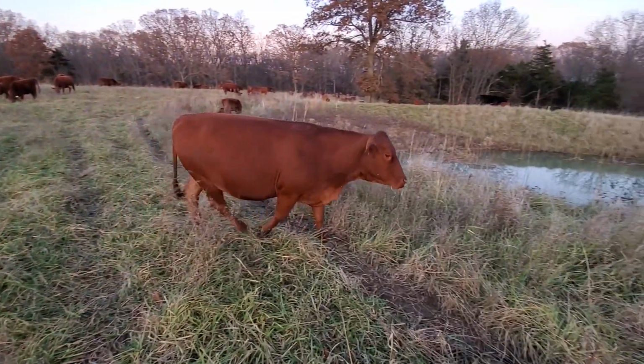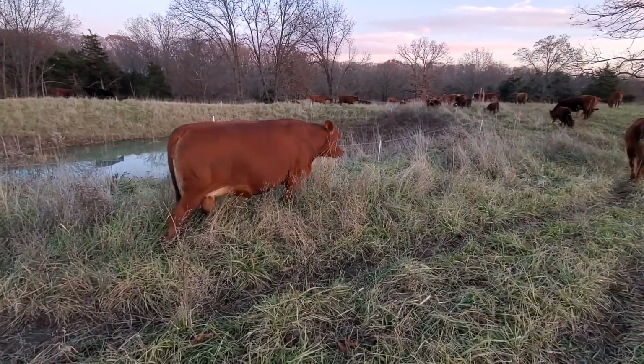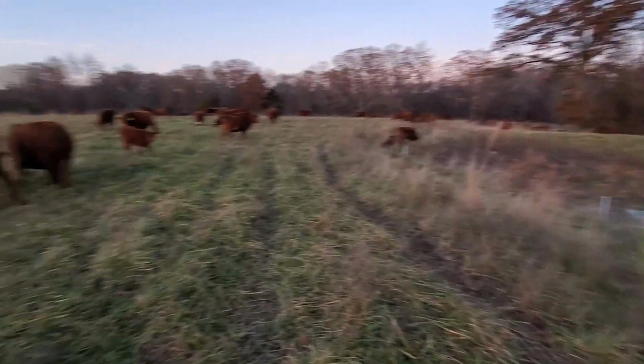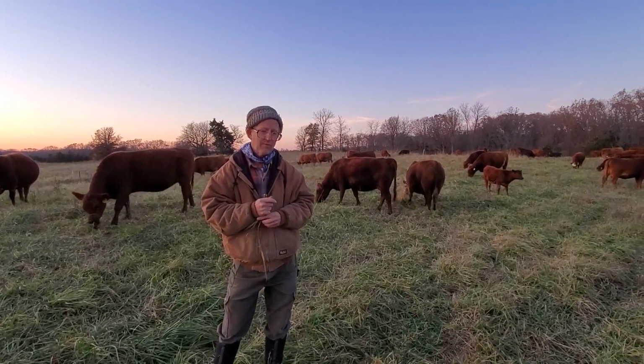Look at that. And that's just a beautiful animal. She's moved twice a day. She's never been wormed in her entire life. That's what it's about, folks. Give your animals a good, healthy life. You should feel good at the end of the day that you've done that.